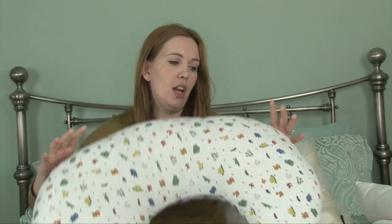This one is from Boots. I think it's about £30. So yeah, I like the fact that it's quite plump as well. Some of them kind of lose their plumpness, but this has kept it. So yes, that's my next item.